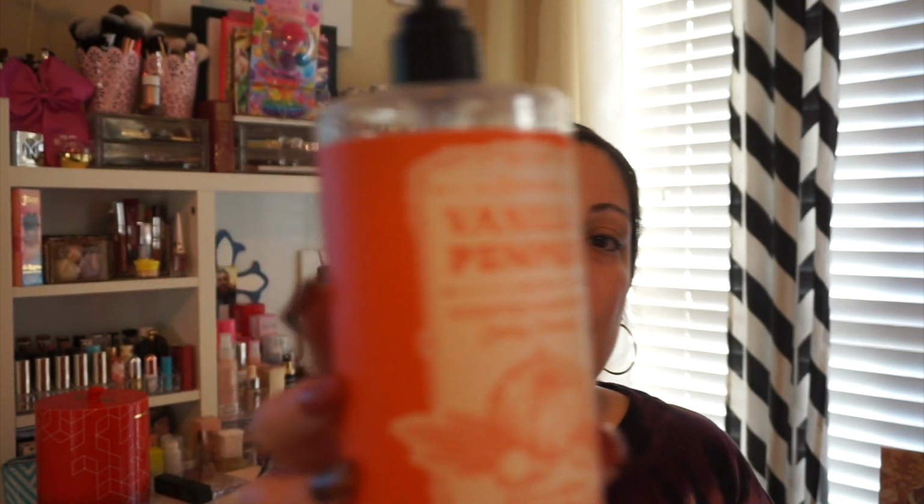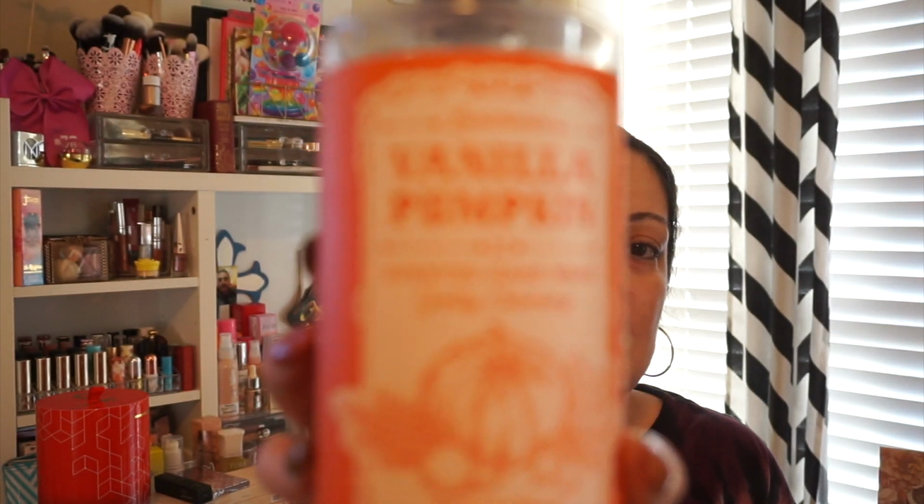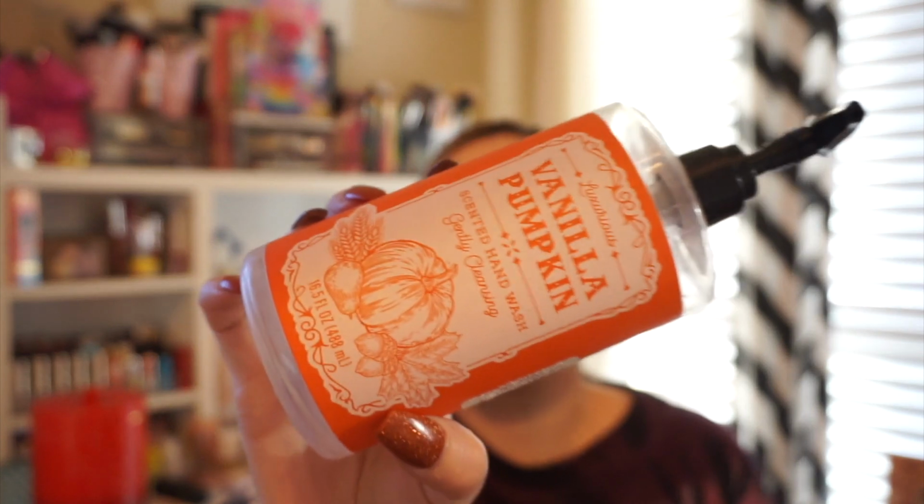This is the Vanilla Pumpkin Scented Hand Wash, and I got this at TJ Maxx for $3.99, and it smelled amazing. This is in a 16.5 fluid ounce. Yes, I would definitely repurchase if I can find it again.